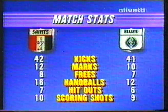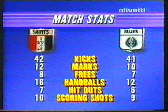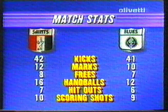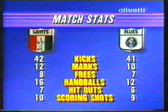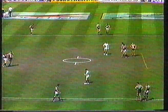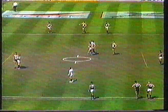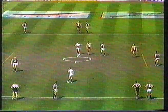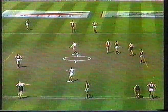Yeah. There's the stats. Pretty even there in the kicks. St Kilda 42, Carlton 41. Marks pretty even. Free kicks very even. Handballs to the Saints just up 16-12. The rucks are very even, and scoring shots 10-9 in favour of the Saints. So a very even first quarter all round. Well, the umpires for this game are Gavin Dorr and Michael Snedden. I thought Gavin Dorr might have been an outside possibility for the senior game. The games I've seen him umpire this year, he's done very well. But he wasn't in the squad of 3.